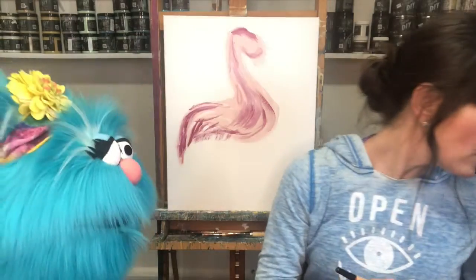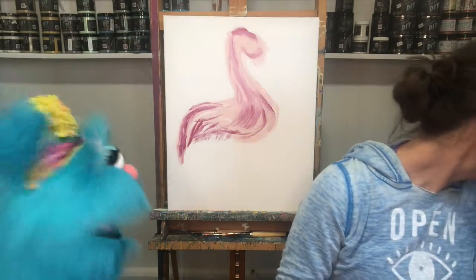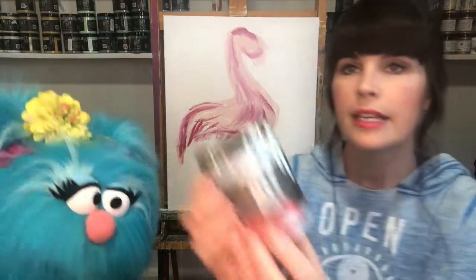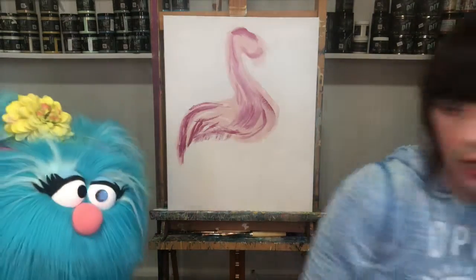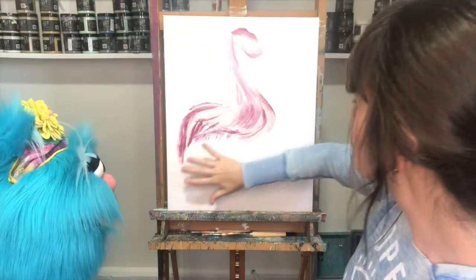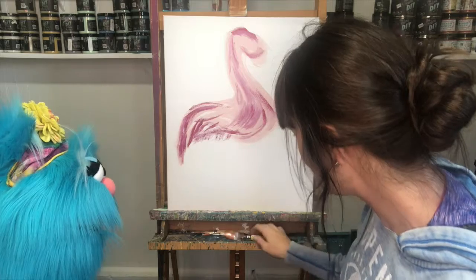Okay, so while the flamingo dries, let's do the sky. I've got a color that is a really light blue and it's called Prom Queen. It's also by DIY. I'm going to get a different, clean brush, and I'm going to start working on the sky. And then about right here, I think I'll start the ocean color. And the ocean's going to be the same color of you, Miss Lady.